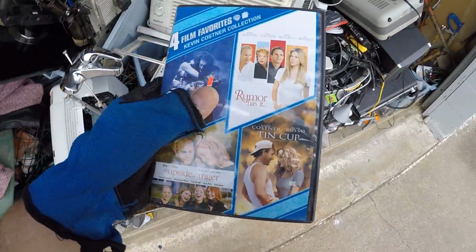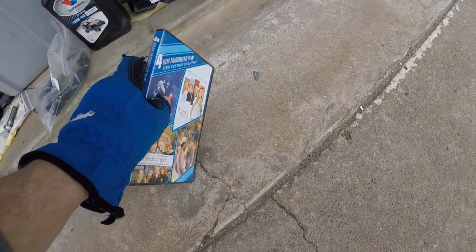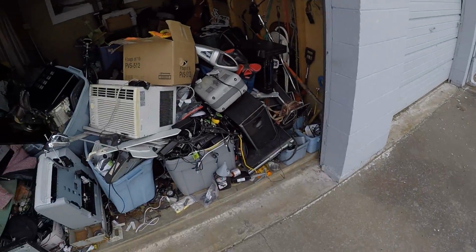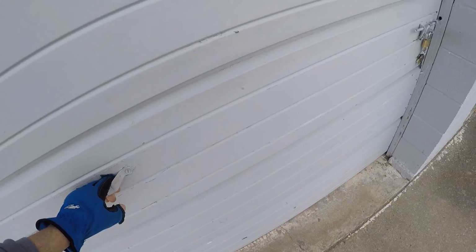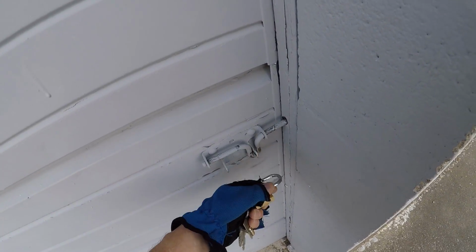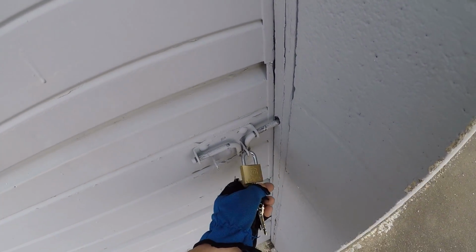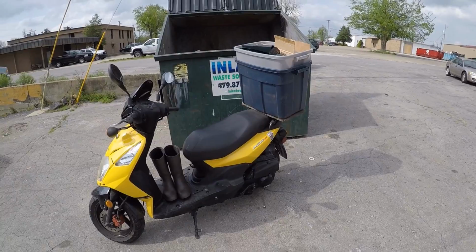Taking a load down to my flea market. I don't think they want a bug. I've got a decent load, and I'm gonna actually stop by the auction house dumpster on the way to my flea market booth. It's literally directly on the way. Matter of fact, it's on the exact same street as my flea market booth.